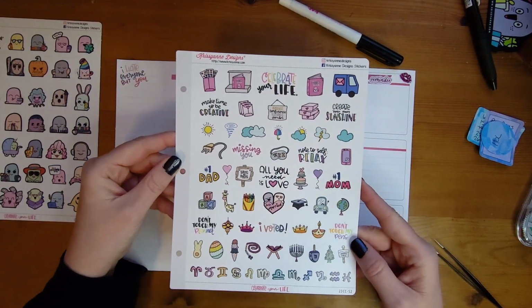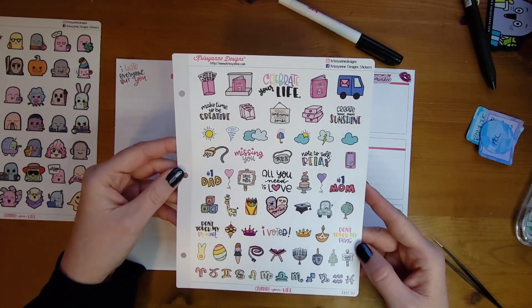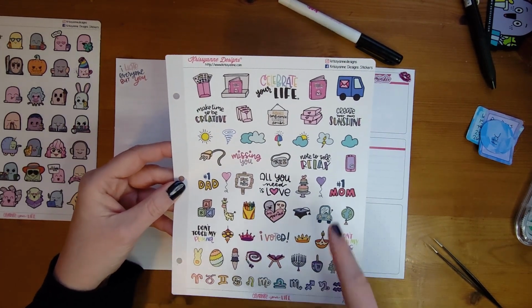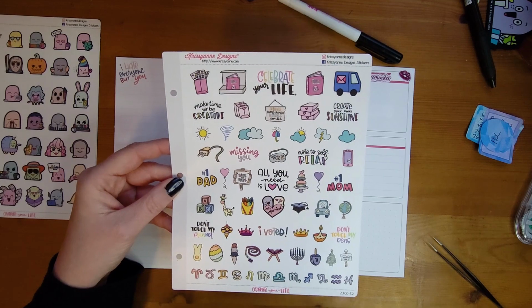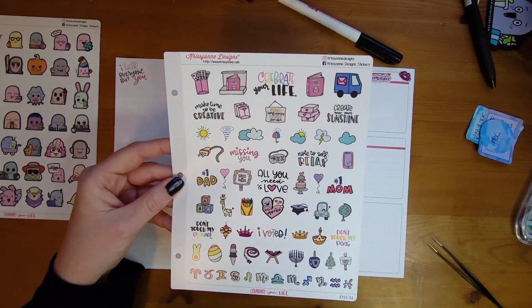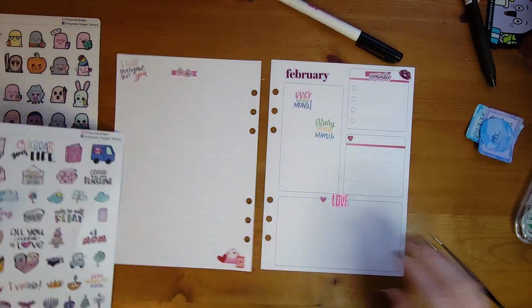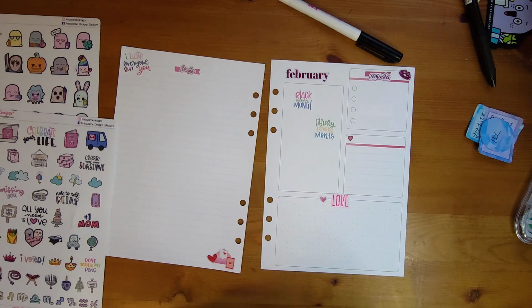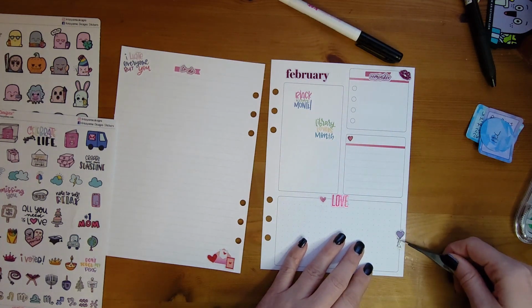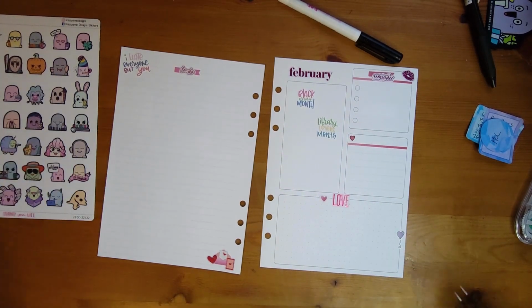We have this sheet from the Celebrations collection. There's All You Need Is Love, but that could go anywhere, really. There's a little heart balloon. I think I'm going to take the little heart balloon and we'll do a little side decoration there.